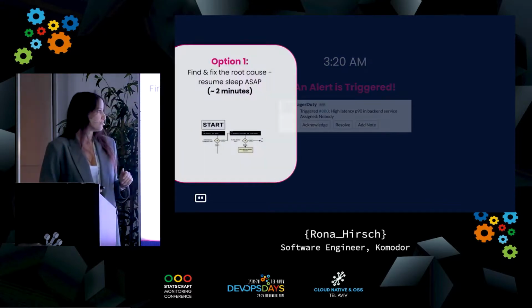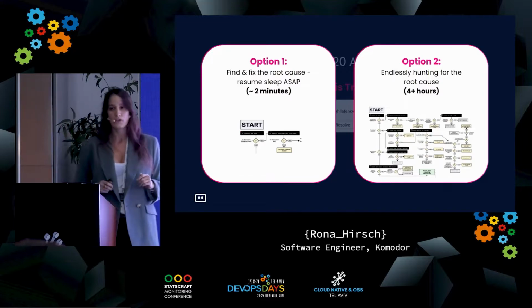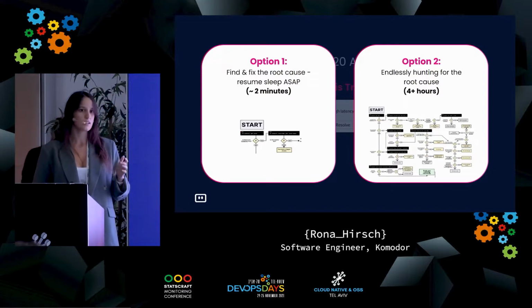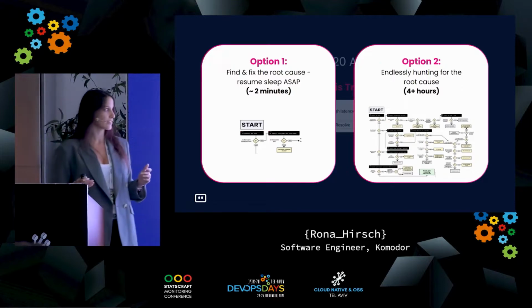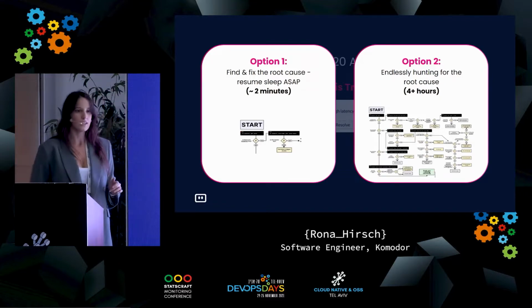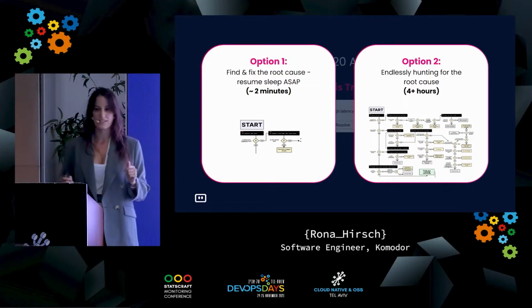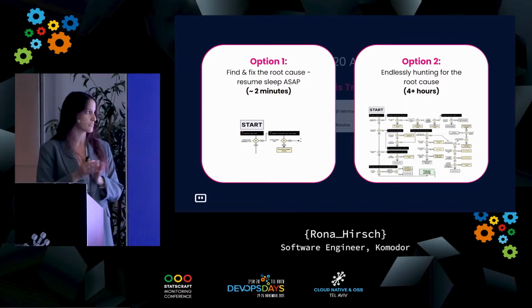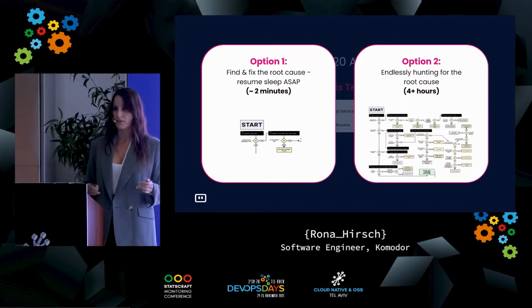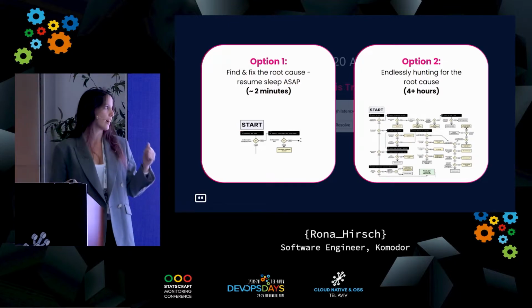Now, there are maybe two possible scenarios here. The first one is that it's a pretty straightforward problem and solution. You find out what the issue is in like 2 minutes, you fix it right away, you go back to sleep, and everything is good. The second option is not that pretty, where it takes you the whole night to troubleshoot, trying to figure out what the issue is, and only after 4 hours you find out what the problem is, you fix it, and you have no time left to sleep. So, which one would you prefer? The 2 minutes troubleshooting process or the very, very long 4 hours?